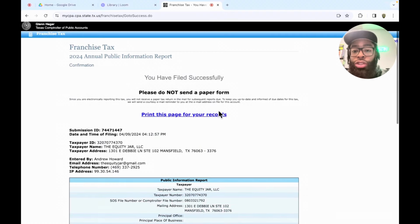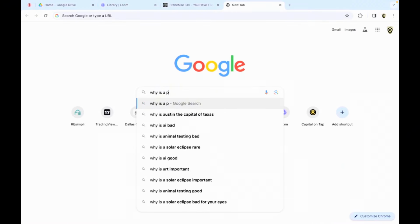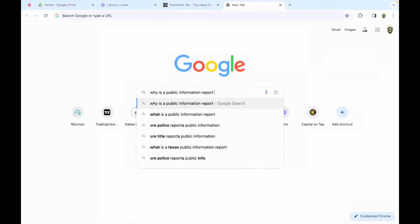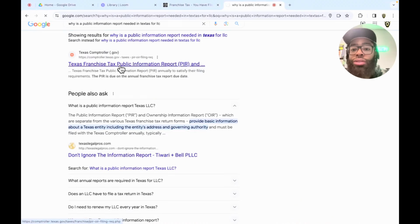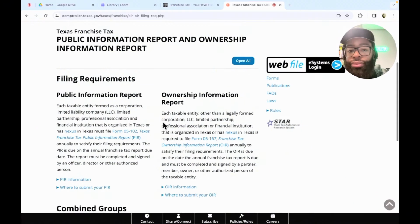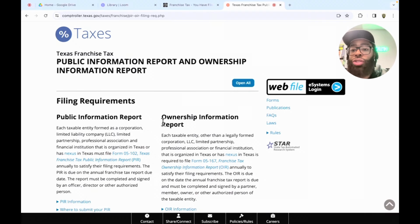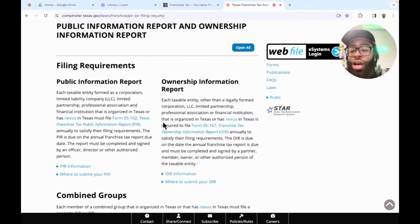Just quickly, what we're going to do, since I have y'all here, we're going to go ahead and look up why this is even necessary, okay? All right, y'all. So this is the actual Secretary of State or Comptroller website that tells you exactly what a public information report and ownership information report is and why it is necessary. Okay. So I'm just going to read through this since I have y'all here and we're going to learn together.